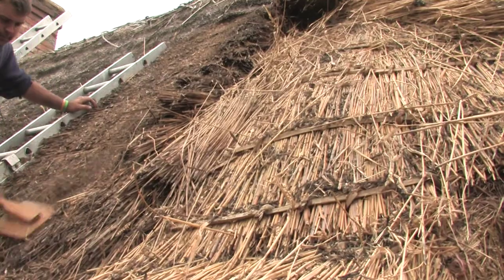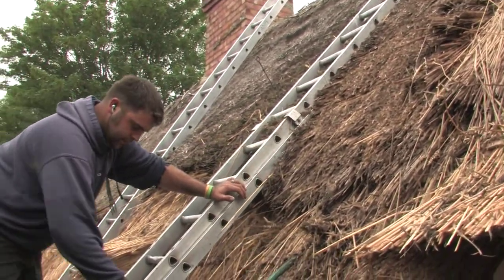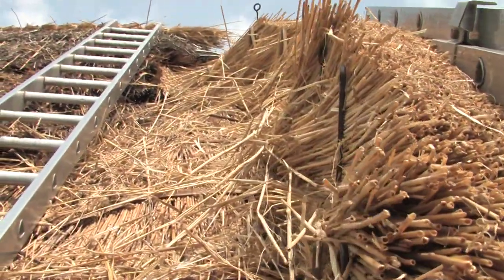Having taken the thatch down to a good, secure and sound base, the real business of putting on a new coat can get underway. Now that is going to need straw, and a great deal of it.